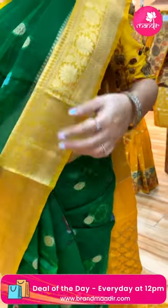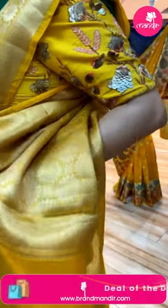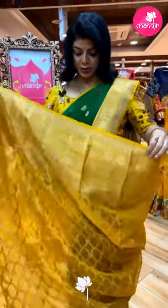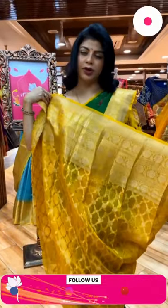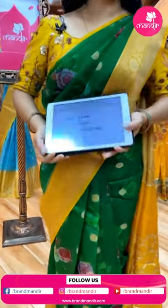Very nice contrast border. Pallu is contrast with florals. Blouse is contrast, all over weave, cross checks with florals and border. Very beautiful. To buy this saree, here is the pricing and details of the saree.